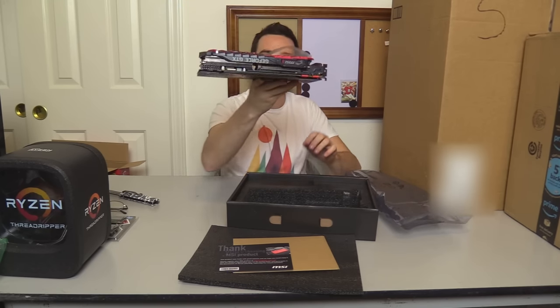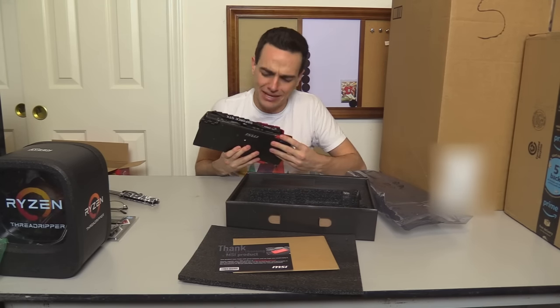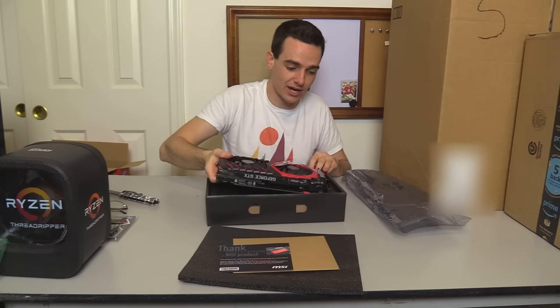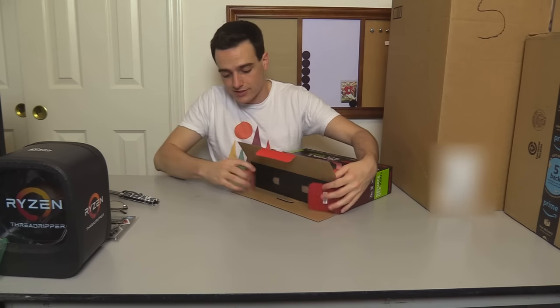Massive freaking radiators right there. Several ports coming out of it. SLI capability, man. This is making me salivate. We gotta put it back in this box right here. And so putting it back in the box so I can set it up here on the table until we actually build our PC.